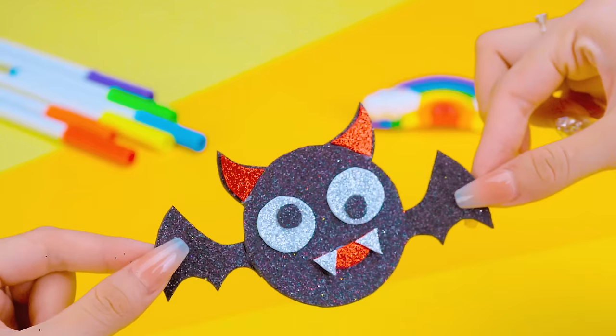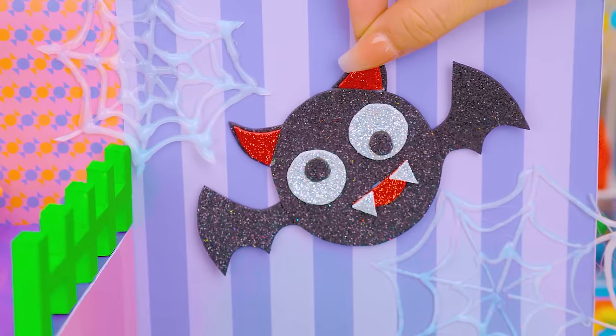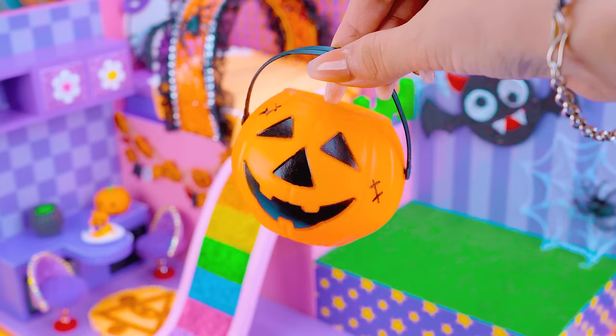Big eyes. The cutest bat is done. I will share with you a big pumpkin.